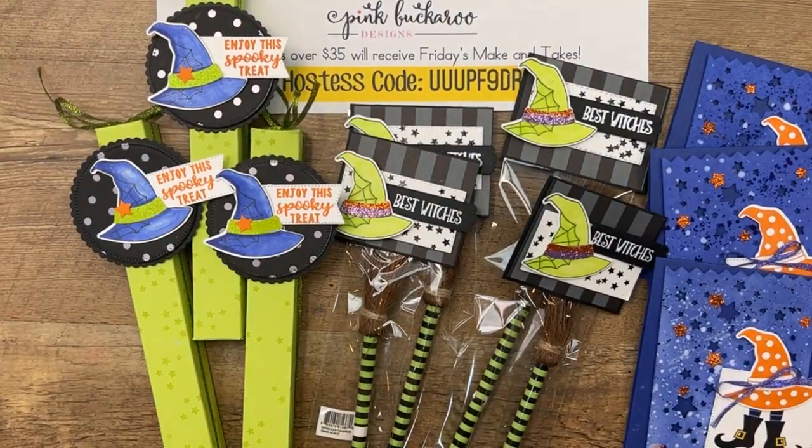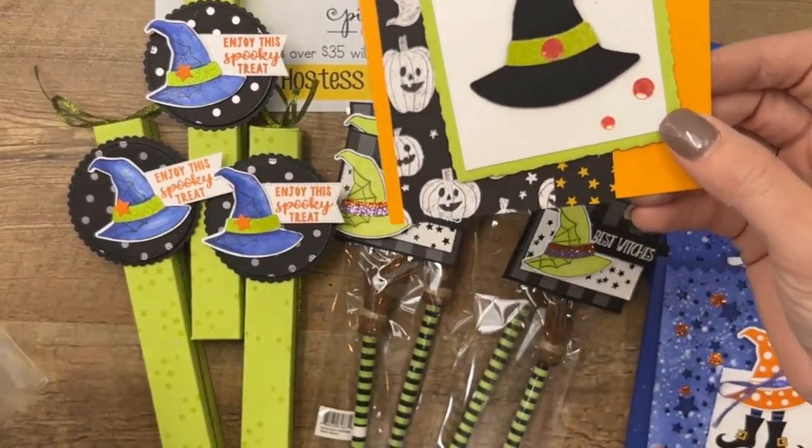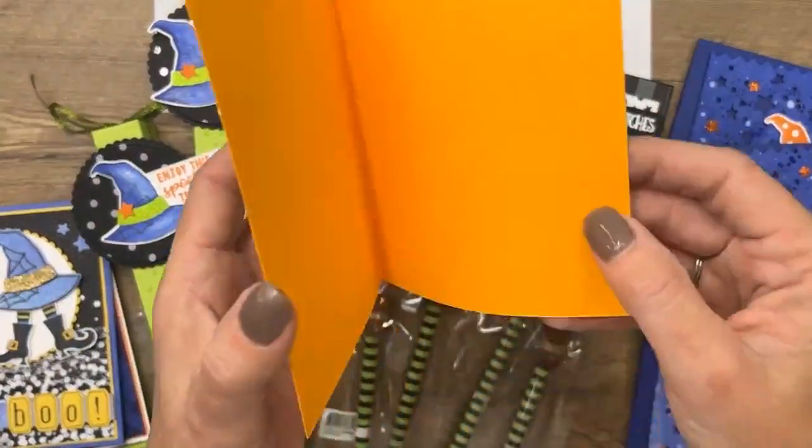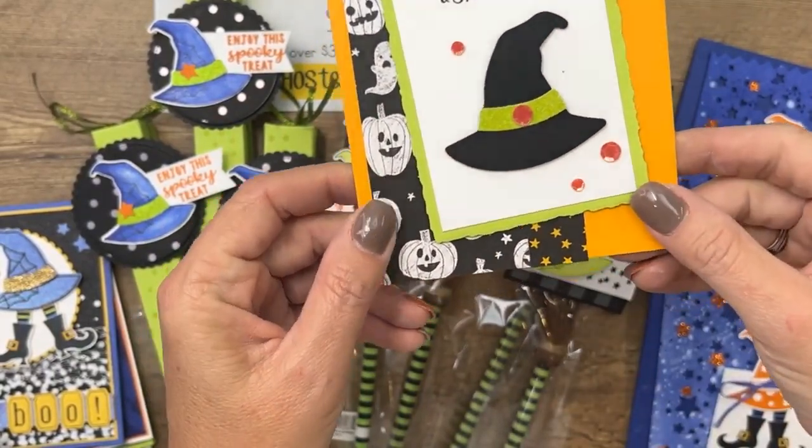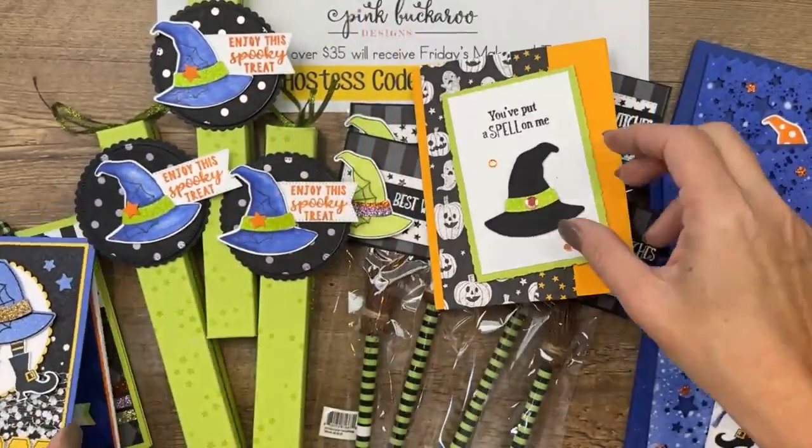Let me show you guys a couple of extra things. This is made by my friend Kay. I believe this was a swap that I got. And she just punched the hat out. No stamping. I liked how she kept it simple.